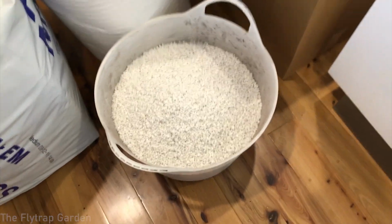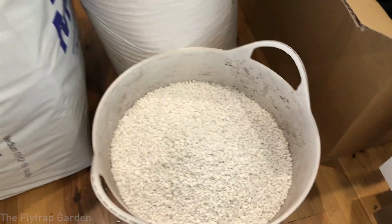Okay, guys, just wanted to let you know, make sure you have a mask over your face when you're doing this mixing of the peat and the perlite, because the particles get into your lungs and it can really hurt you, so make sure you wear a mask. You can see how full that bucket is, and we need to add some water into it now.